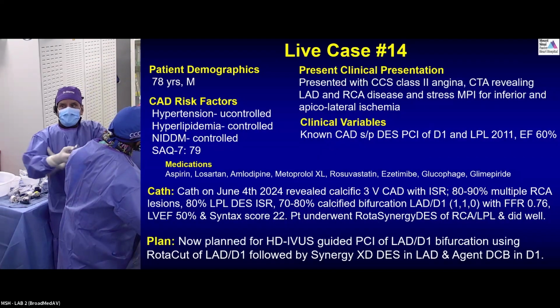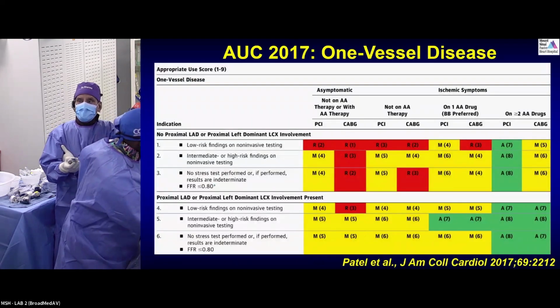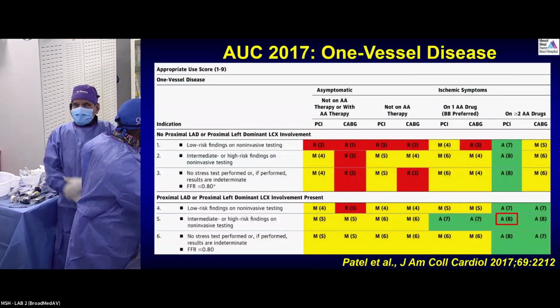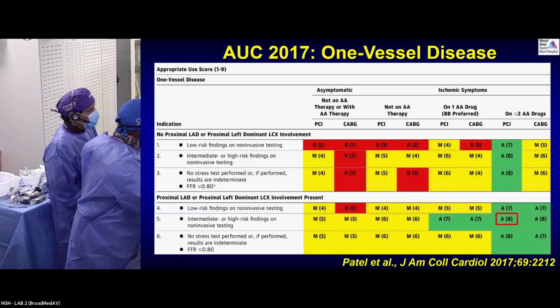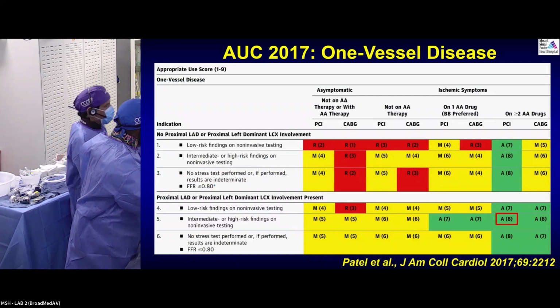Now, the Agent is available in America now, it has been approved by the FDA about 2 months ago. And this case is appropriate, with proximal to mid-LAD disease with a SYNTAX score of 22. But actually it was SYNTAX at that time. Now the SYNTAX score is about 12 or 13.